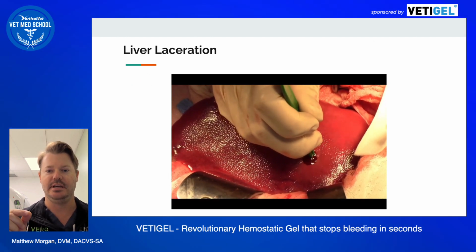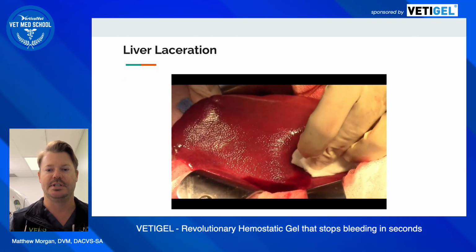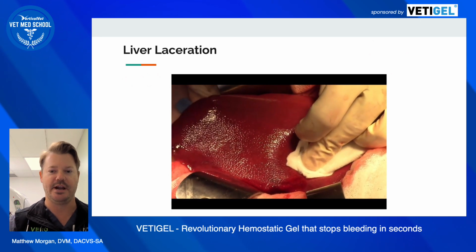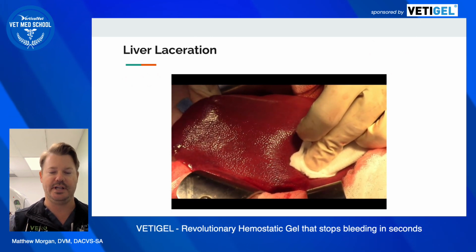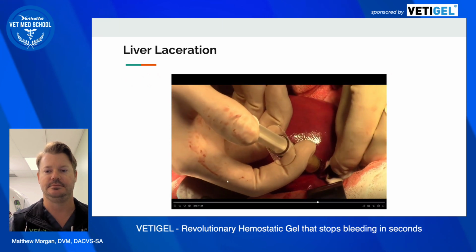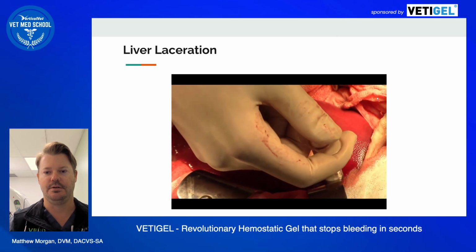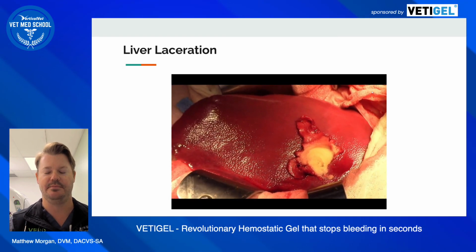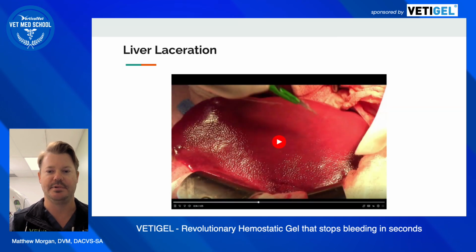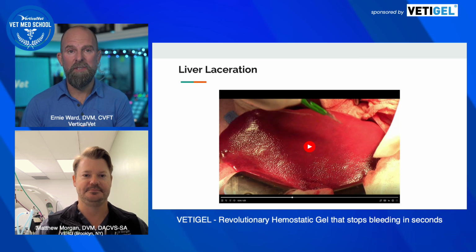So this is an incision. They're going to make about a 2 or 3 centimeter incision here. We're seeing the blood starting to come out, and then what we're doing is trying to get the blood away from the area as much as possible before the VETIGEL is inserted into the laceration site. And then the whole syringe is being applied. We're seeing that VETIGEL mushrooming out, and then we have a seal that's going over where that stab incision was. Again, this is remarkable. This is just so cool.